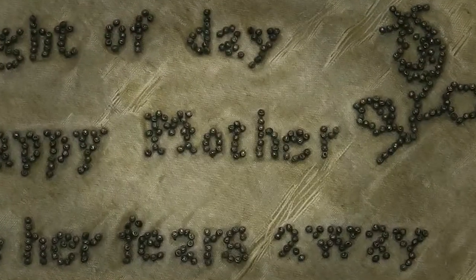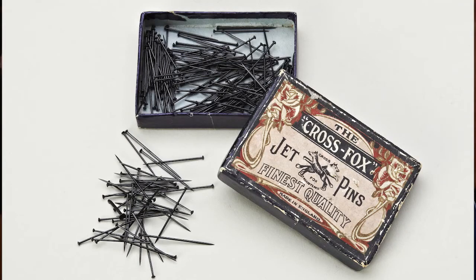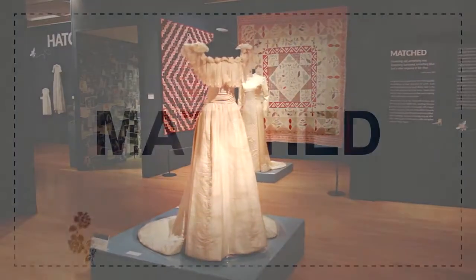It was tradition to give pincushions, but not before the birth, because more pins meant more pain. So they didn't want a painful labour, so pins weren't given until after the birth.